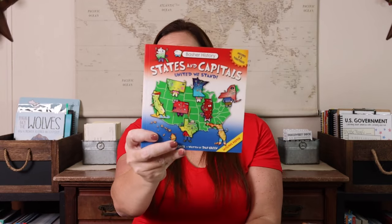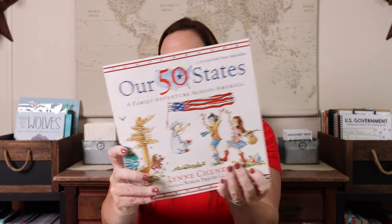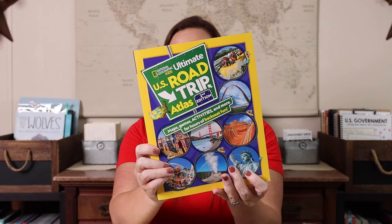The next stack of books are ones that we will be using more for the 50 states. These are the books that we would use to go along with Traveling the States. We have Basher's History: States and Capitals, Smart About the 50 States, Our 50 States Family Adventure, The United States of America: A State-by-State Guide, and The Ultimate U.S. Road Trip Atlas.